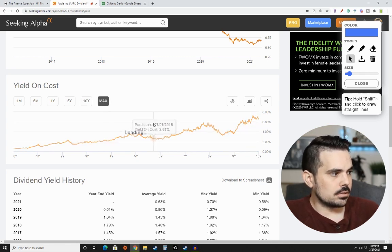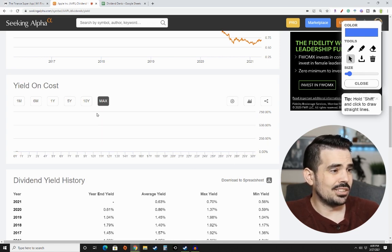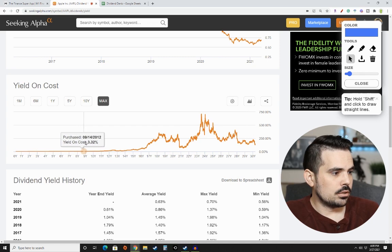Let's go to the max. Let's see if it shows here. Let that load up. Looks like it might be frozen there for a second. So this is kind of wonky here. Yeah, okay, so check this out.